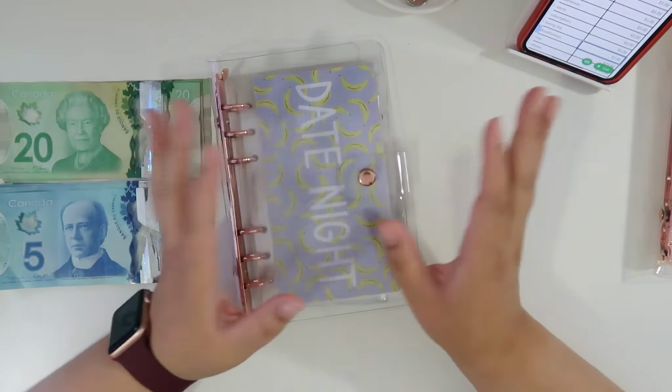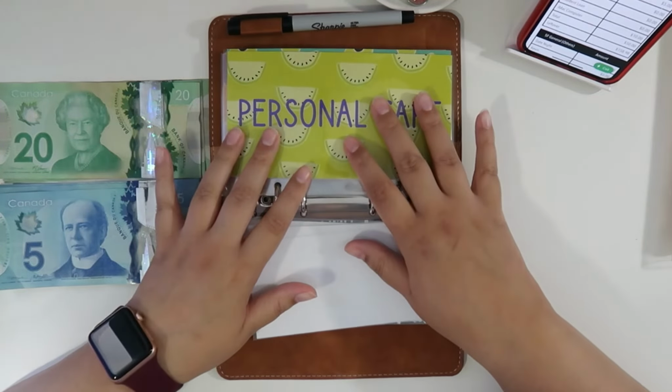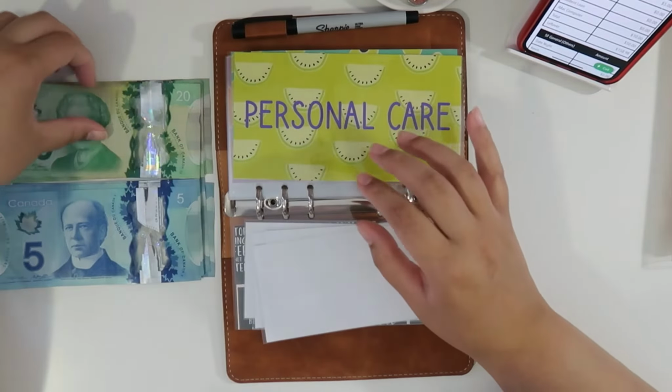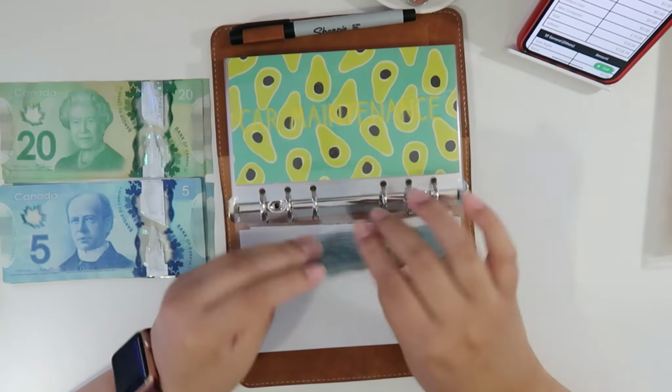Okay, so personal care. This is again what I've taken out of my wallet that I carry around all the time. I did have $5, but like I said, I'm not going to carry this money over anymore, so it's still here. And then I will be adding 30, so I will do a 20 and two 5s. This way, the next time I need something, this money will have built up, and I think that'll work better for me. So now we have 25, 35.